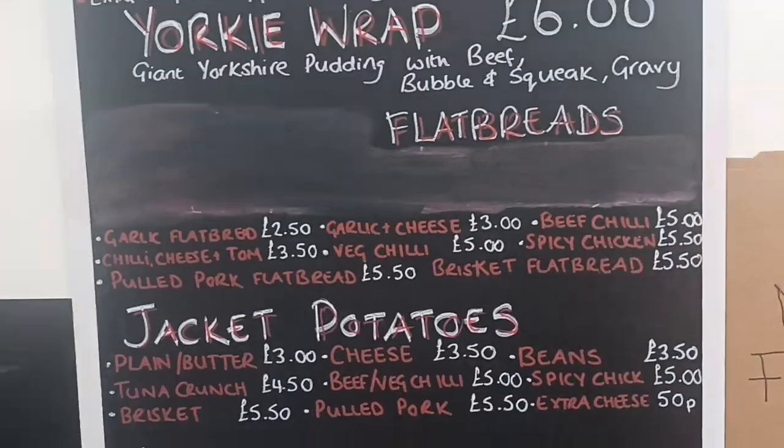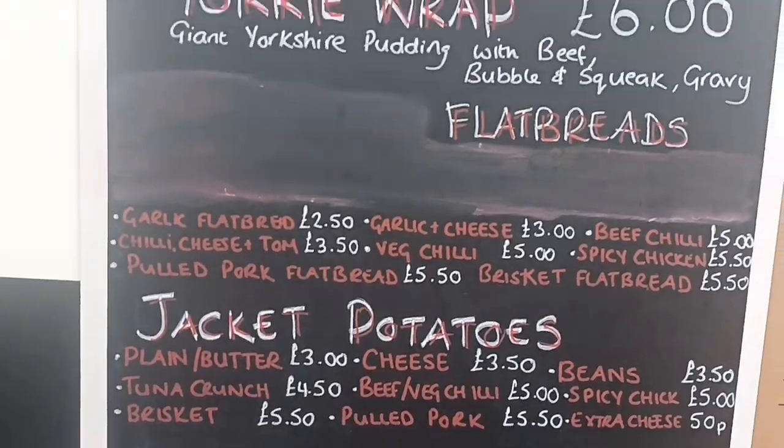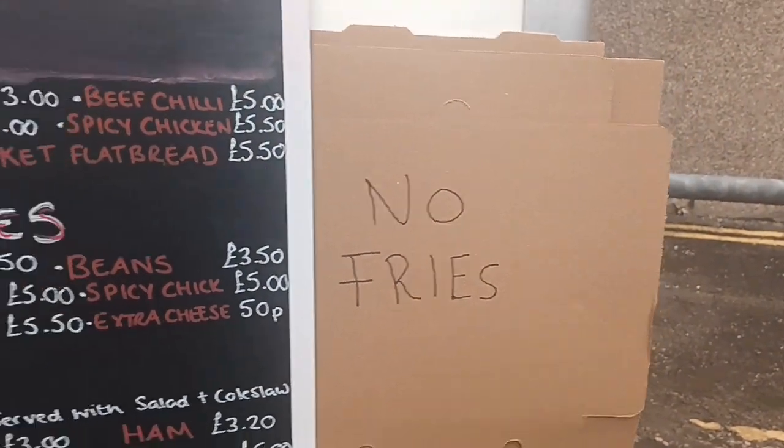We're going to show you the menu and the breakfast menu. This is the menu here.